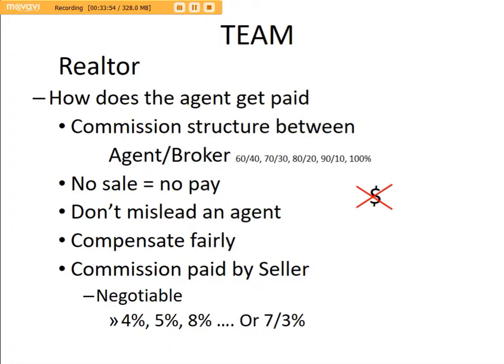So where I live, the average commission that people are charged for residential properties is 5%, a straight 5%. It could be as low as 4%, it could be as high as 8% for the rural remote properties as well. In provinces out in Western Canada, for example, they have what they call a 7-3%, meaning that they charge 7% on the first 100,000 value of the property, 3% on the balance.